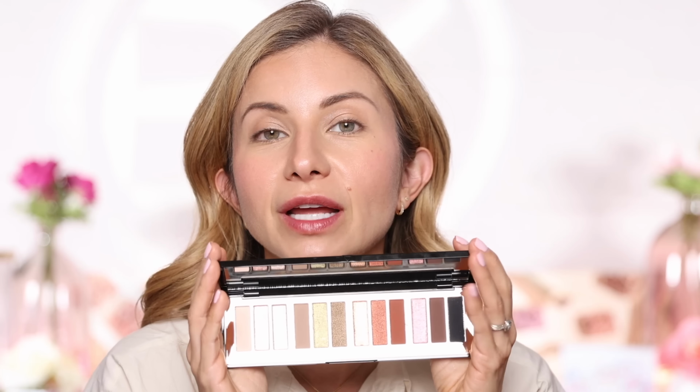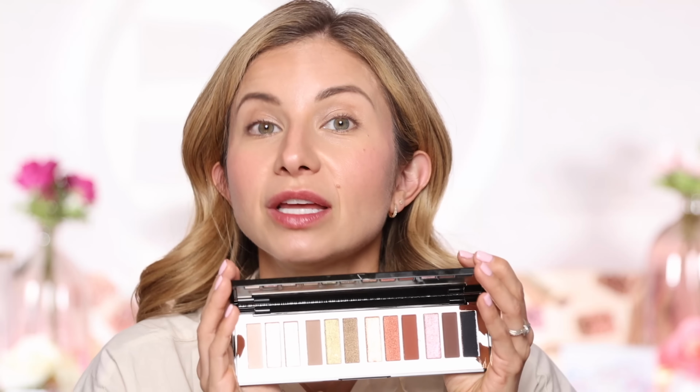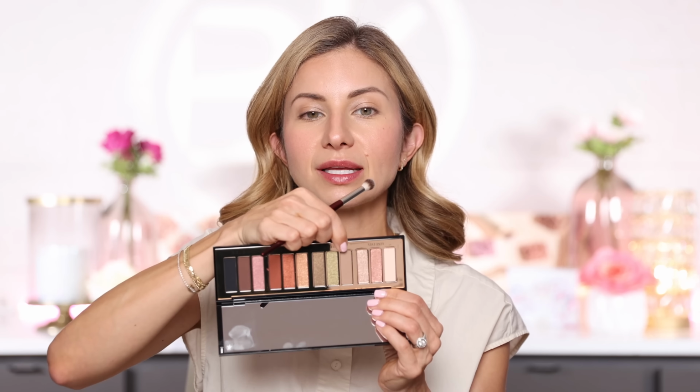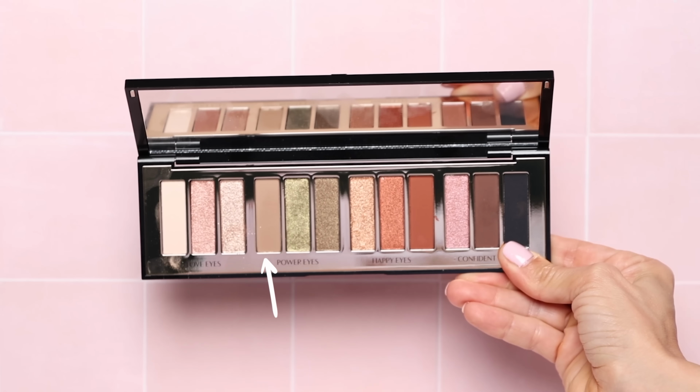There's a good variation of color, but also texture. You've got some shimmer, you've got some eye toppers, and you've got some matte shadows. So we're gonna go in first, as I always do, and I'm gonna build my crease, my definition. I'm gonna go in with this shade right here. It is the best shade in this palette to do that.